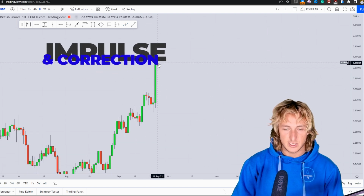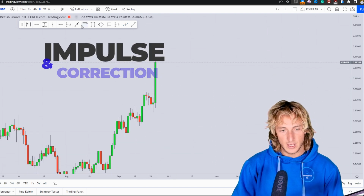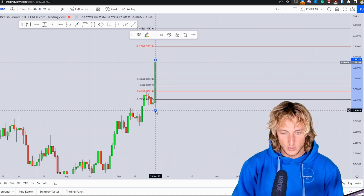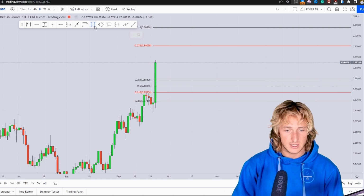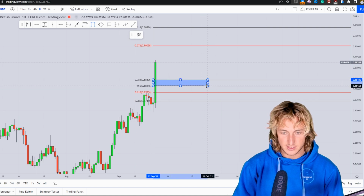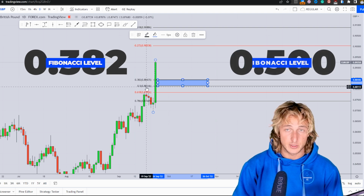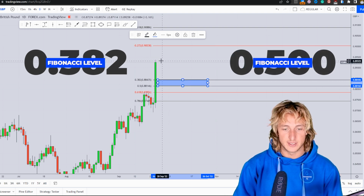Now, since we have an impulse, if we want to measure the correction, we have to take our Fibonacci from the low to the high of the impulse. If we do that, we can notice how the first level to which we could expect a correction to is the zone which is in between the 0.32 and 50% of the Fibonacci taken on this impulse leg.